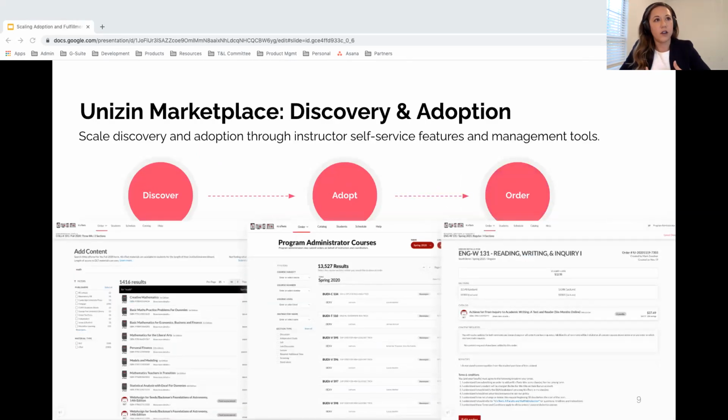These screenshots that you see are from Unizin's marketplace solutions. In addition to publisher content, institutions can also incorporate those open educational resource offerings so that they can be discovered and adopted in the same way as publisher offerings or those vendor offerings that might cost the students some money. And in the same way, especially for those open educational resources that are content driven, we can deliver those in the e-reader experience once adopted as well.